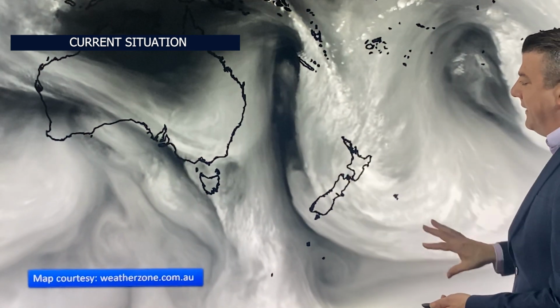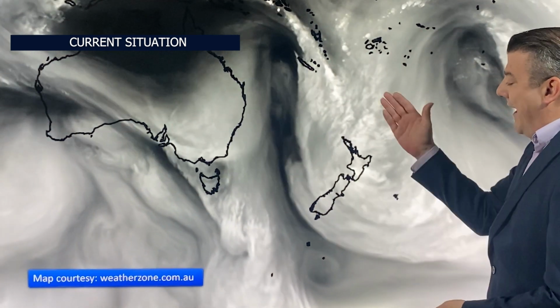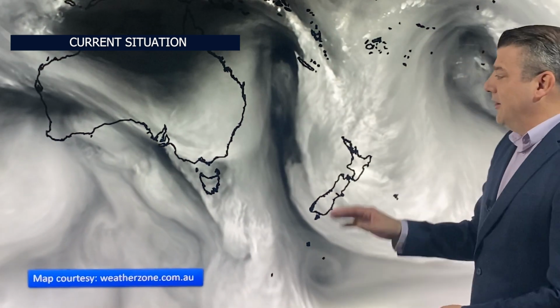This is a really big, significant plume of moisture coming out of the tropical part of the world. So that's the reason why we're seeing that rain, because it's coming straight in like that. Nelson, Marlborough Sounds, Takaka, Golden Bay, those areas are still most exposed.